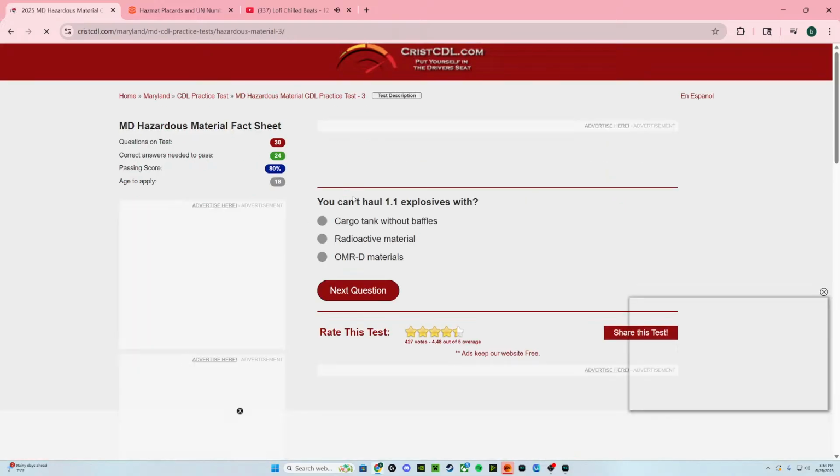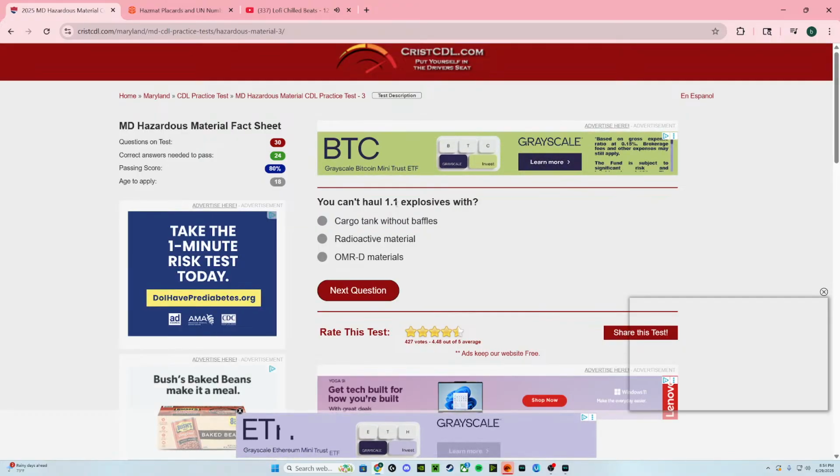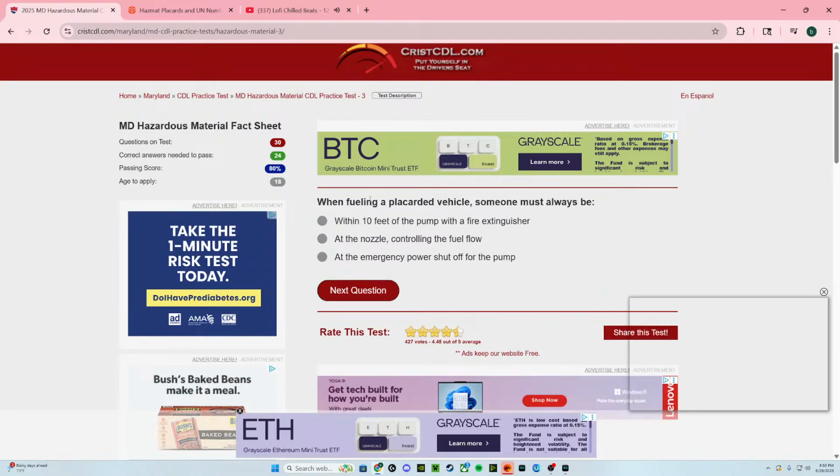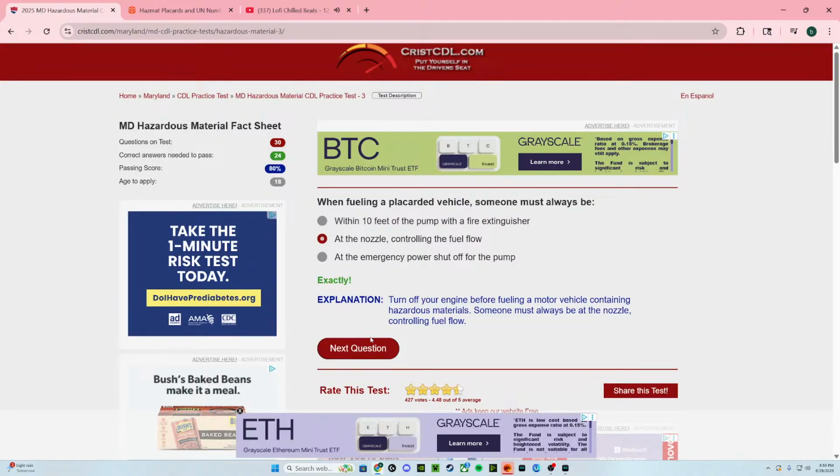Let's do number 3. You can't haul explosives with radioactive materials. When fueling a placarded vehicle, someone must always be at the nozzle controlling the fuel flow.